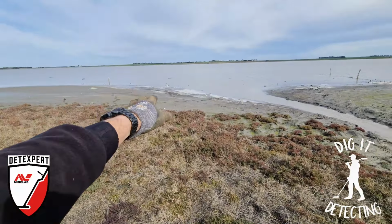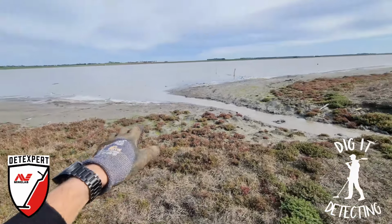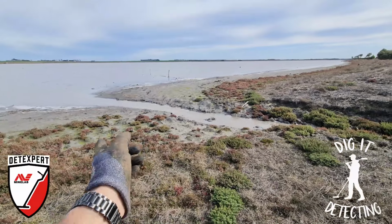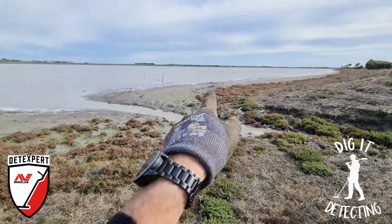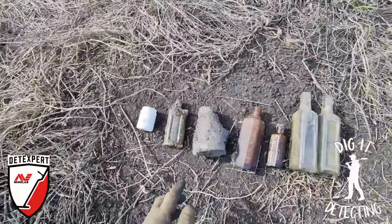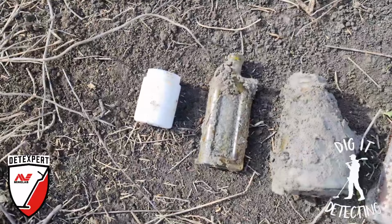Anyway, we did a bit of a walk around and walked out into the water, which was not too bad. Cleaned the boots off. We also jumped the creek and did a bit of a search and a scour around up there. You can see all my little trails leading through the mud. So basically, for our efforts, we found a lot of broken bottles. However, we did find a couple of nice, neat, intact bottles.